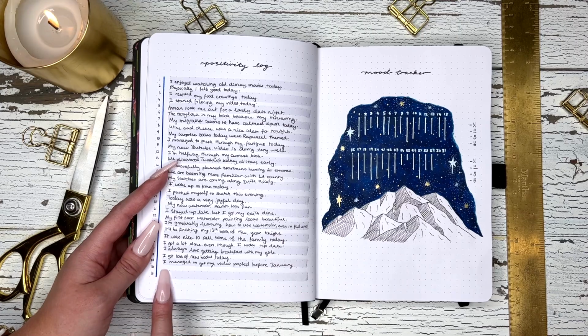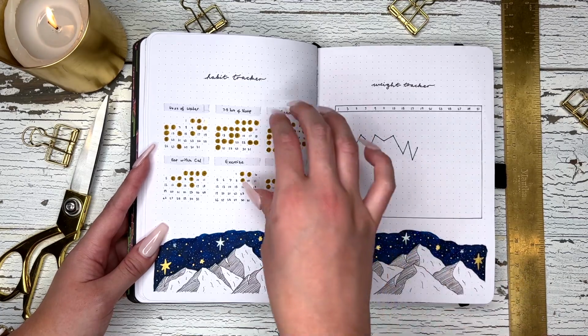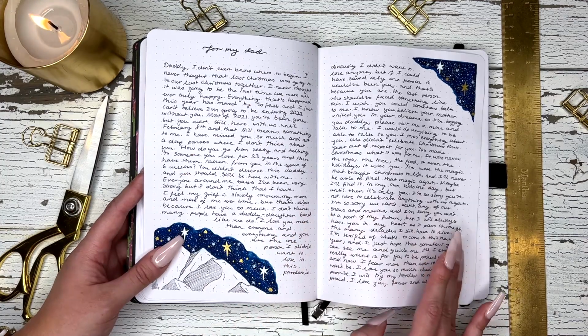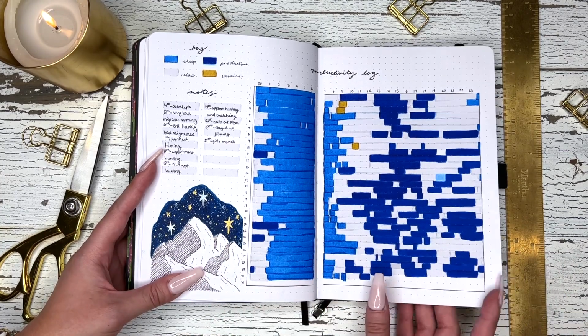Yes, we're almost at the end. I have 2 more days left, so that's why these are not complete. I really enjoy putting my trackers like this, centered. That was a page from my dad. It was a letter I wrote to him, so I'm just gonna skip over that. It's kind of more private.